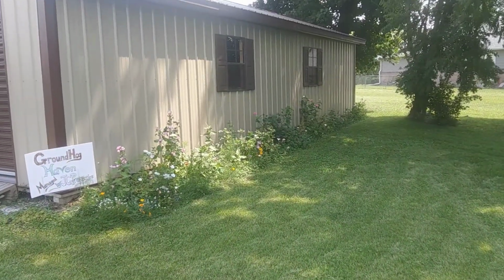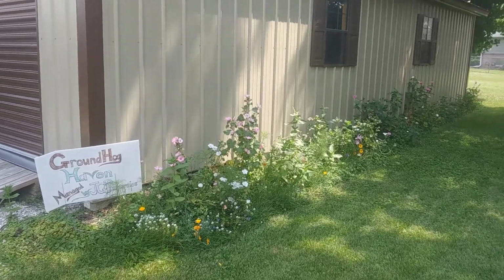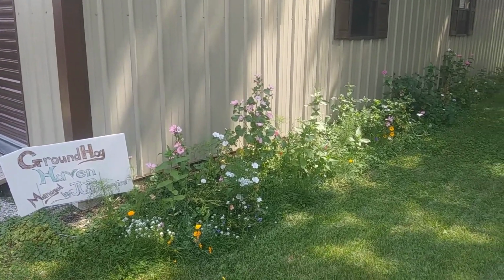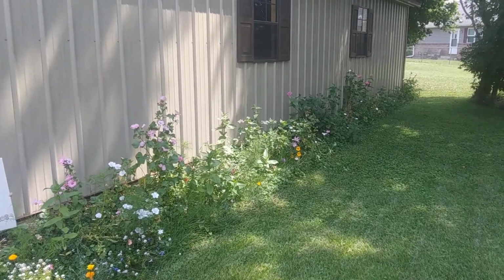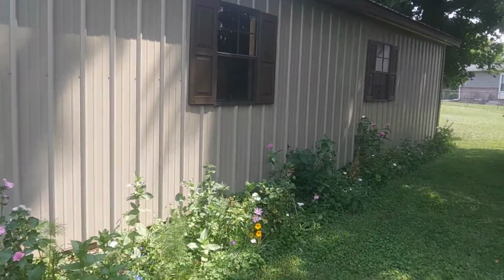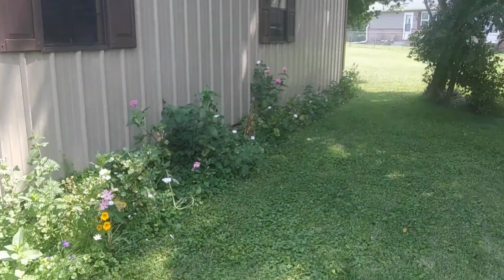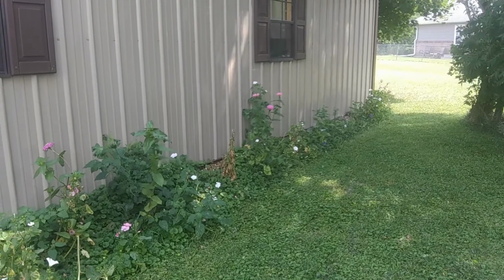Morning, everybody. I wanted to show a quick clip about how all these wildflowers are doing. All these flowers are here just from one of those mega seed packets, you know, one of the 30,000 seeds that you buy for 15 bucks. It just keeps constantly changing.